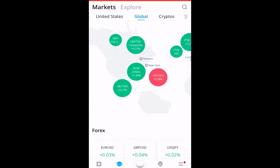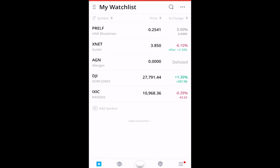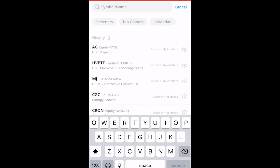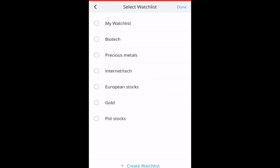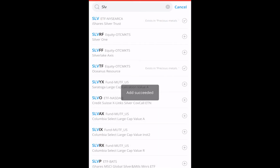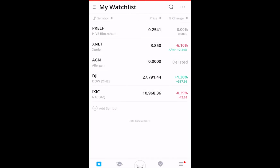Now it shows you your global markets as well. Cryptos, as you can invest, but at least it shows you the performance lately, which cryptos have been on fire. And then same with your watch list. You can add any symbol. Let's add SLV. It already exists in my precious metals watch list. And let's add that to precious metals. Now I also added SLVTF to my precious metals. It's as simple as that as far as adding to watch lists.